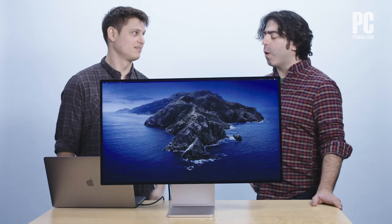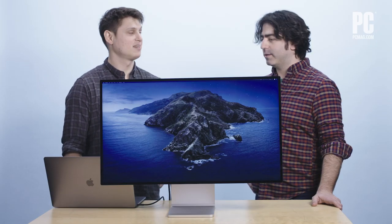Cool, and obviously that comes with the stand. You'd think it does. That $5,000 price point does not include the $1,000 stand. $1,000 stand. That's a $1,000 stand.